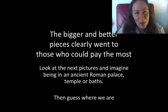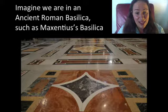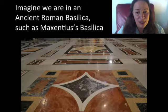Now I want you to look at the next pictures, and I want you to imagine being in an ancient Roman palace or temples or baths. Then I want you to guess where we actually are. Okay, so imagine we are in an ancient Roman basilica, such as Maxentius's Basilica. This is how it used to look. It doesn't now, it all looks just like brick and concrete, but this is what it used to look like.